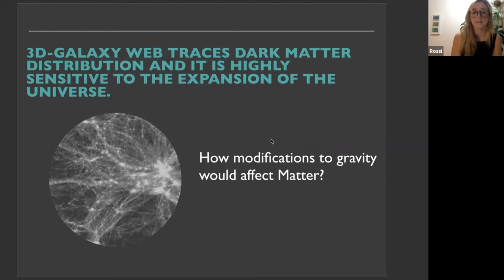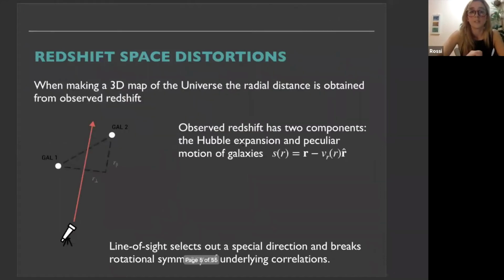According to our current paradigm, the galaxy distribution is painting the underlying dark matter field. Therefore, if we want to study gravity, we can study how a modification to the theory of gravity would behave with matter individually. This is done using two probes. One is redshift space distortion. When we observe the spectra of galaxies to build this 3D map of the galaxy distribution, we actually observe the redshift of each galaxy, and then we translate this into a distance.